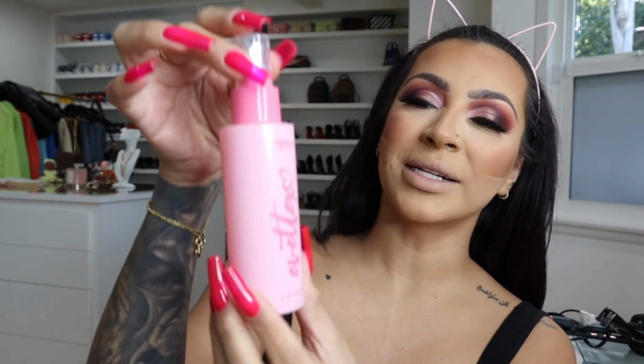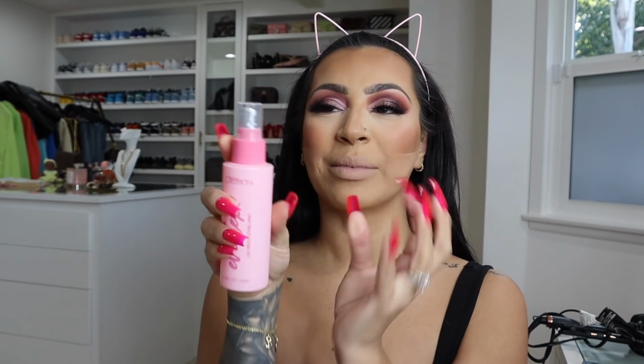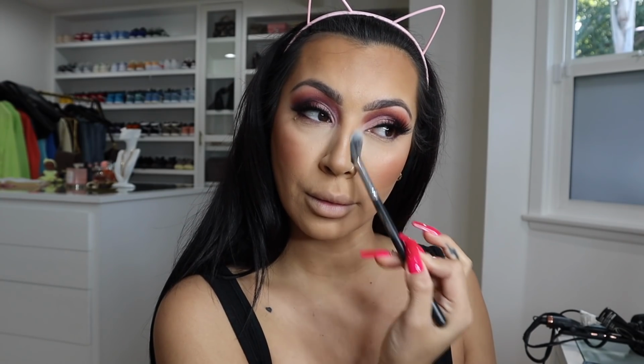Let me show you guys mine already so I don't have to open up the packaging on that one. But this is what the bottle looks like, and it is just such a pretty pink bottle. It does say Evettexo and Beauty Creations Stay Pretty Setting Spray. It's absolutely amazing, and it has a great, cute scent, and the mist is not super crazy and overpowering. So let me just dust off my face, and then we will set all of our makeup. To just lightly feather the under eye area just to make sure everything's nicely blended.